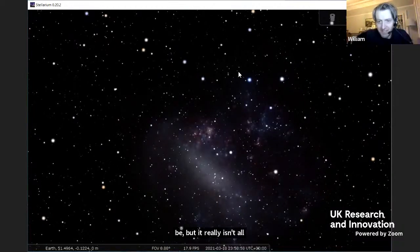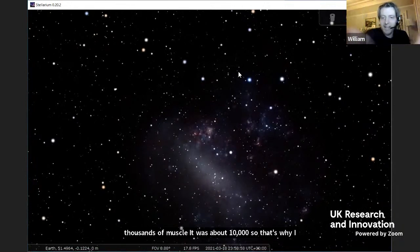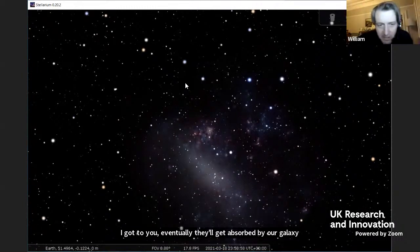All generally lying in a big disk. There are two relatively large clumps of stars. I mean, one's about a hundredth the mass of our galaxy. No, a thousandth the mass of our galaxy. It was about 10,000th the mass of our galaxy. They're quite small, but still millions of stars, which orbit our galaxy. Eventually, they'll get absorbed by our galaxy in billions of years.